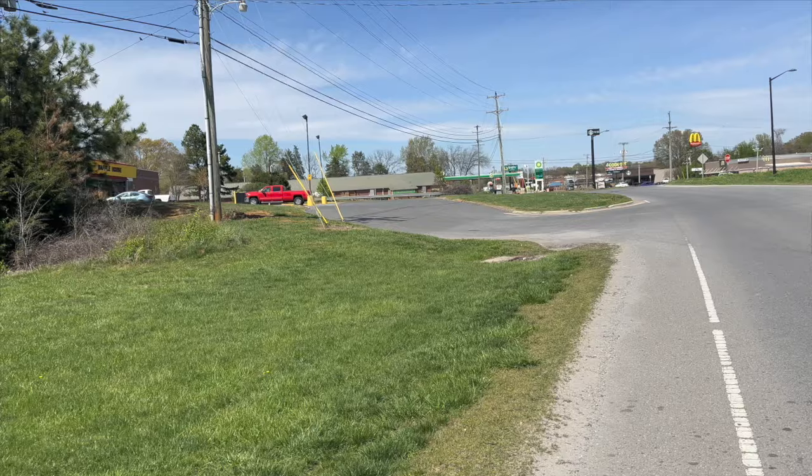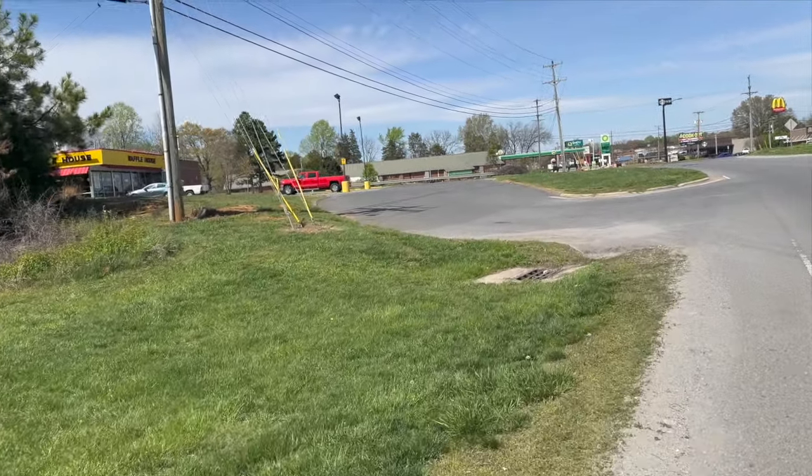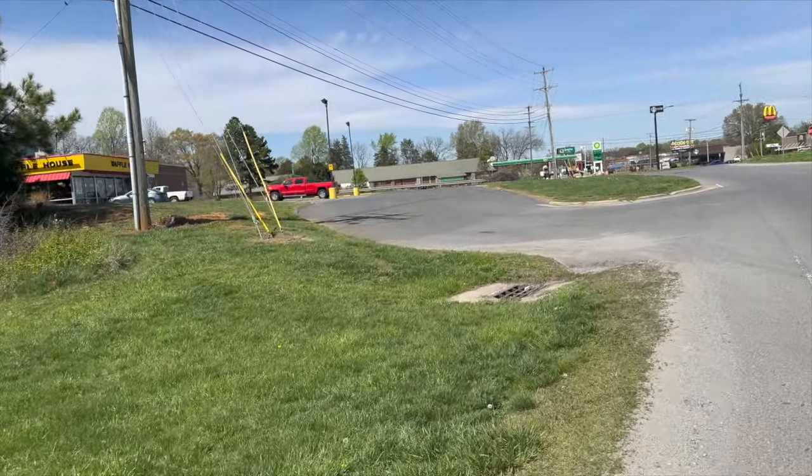So, hotel right here. Very comforting. And literally, right here is the Waffle House. So yeah. Not that bad of a walk. And it's only, what, 4 cars in the parking lot? Which means that it's not even crowded.